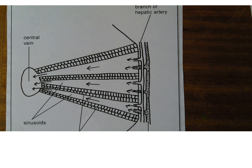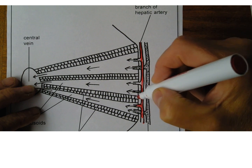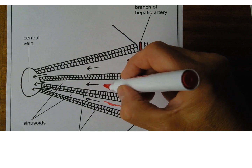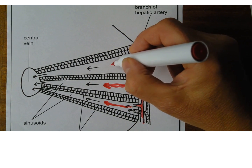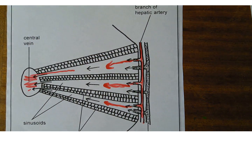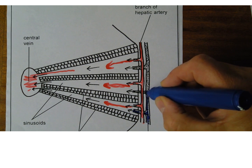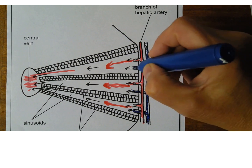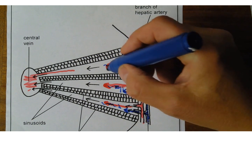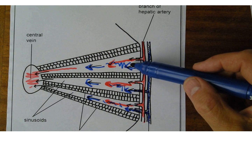On this diagram we have a branch of the hepatic artery putting blood into the sinusoid. These are sinusoids here, and the blood is flowing in this direction, from the outside of the lobule to the centre of the lobule, towards this central collecting vein. At the same time, blood from the hepatic portal vein, which I'm going to draw in blue here, is partly oxygenated, as we've said before. That will also go into the liver sinusoid, the liver capillary, and mix with the blood from the hepatic artery, and all drain towards the central vein. Again, this allows time for materials to be taken out of the blood into the liver cells.